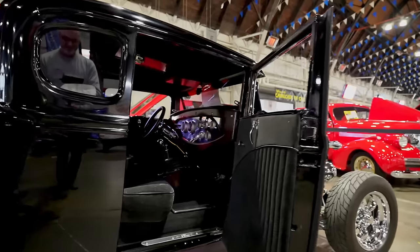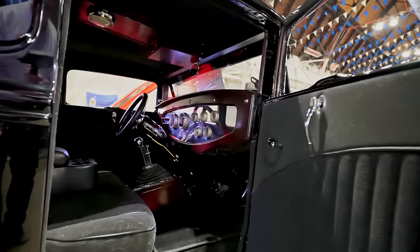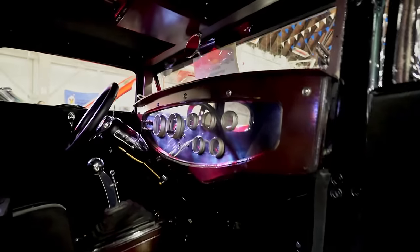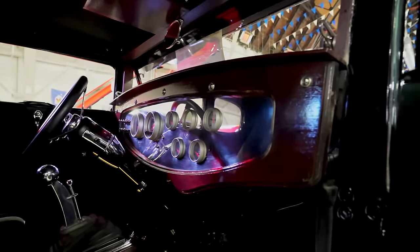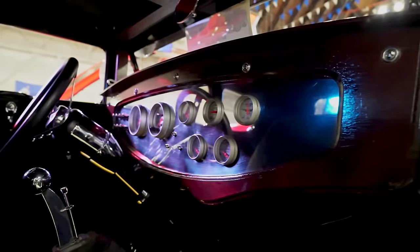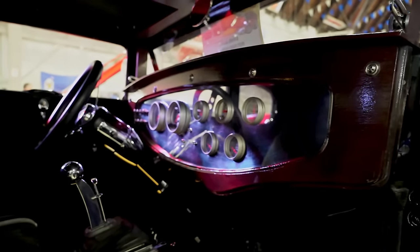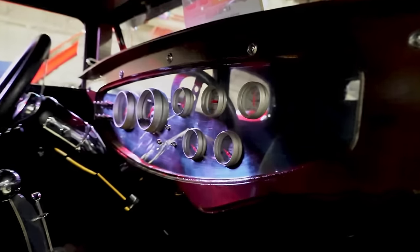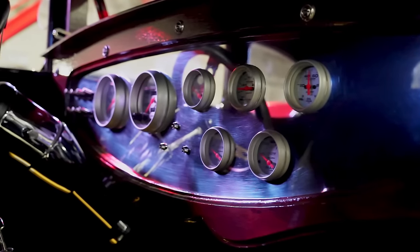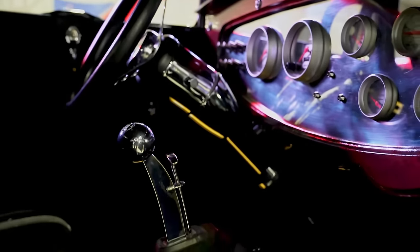The dashboard's a red mahogany. My buddy's a cabinet maker, and he and I together made that up, and it's just coated with a clear coat. Then I took a piece of 1/8-inch aluminum, polished it, and filled it with the odometer and gauges. It's a 32-inch Speedway column. I have a B&M ratchet shifter in there, so you don't miss the shifts. When you're going from 0 to 60 in this car, it's a lot of fun, so you don't want to miss them.